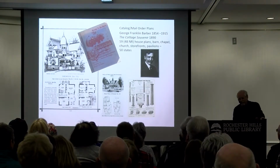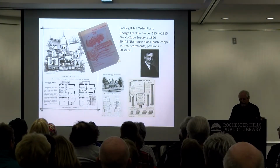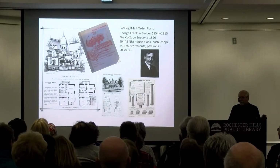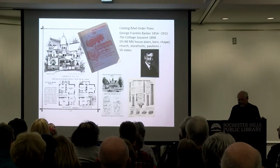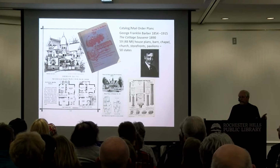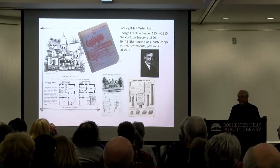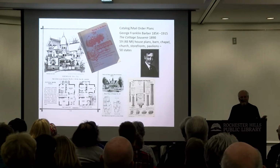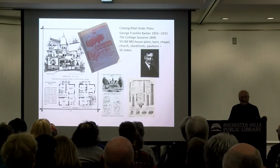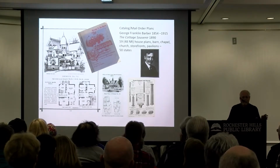And then there was this gentleman by the name of Barber, who really made this plan idea book take off. He published The Cottage Souvenir in 1890. It contained 59 house designs, okay? 48 of those are on the National Register now. Incredible. Every state in the Union has one. And I think the Philippines and Japan also have one of his plans actually built. So this sold across the country, across the world, really.